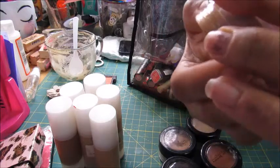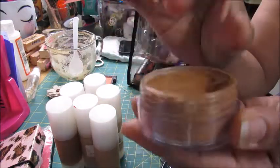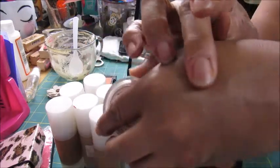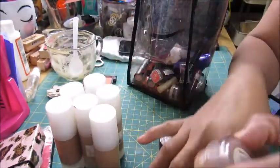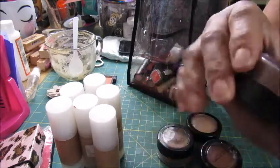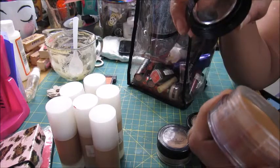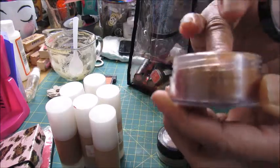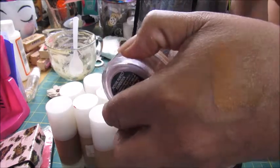And they smell fine, but this is not my color. This one is called Sugar Chocolate. Let me show you. This is super pigmented. Super duper pigmented. It's just not my color. This one is Walnut. Again, just not my color.